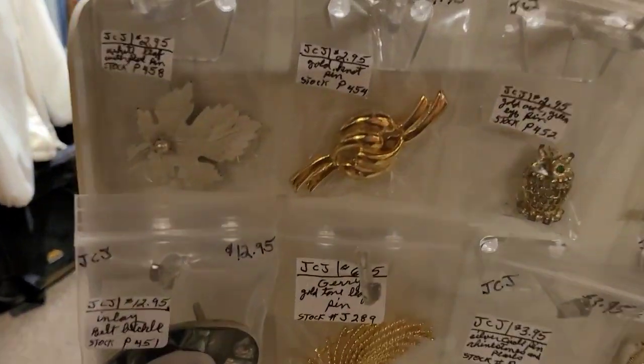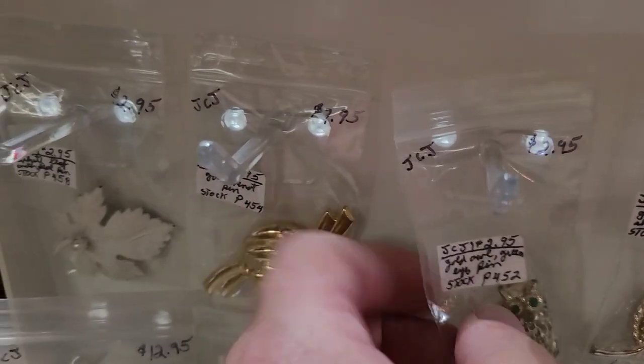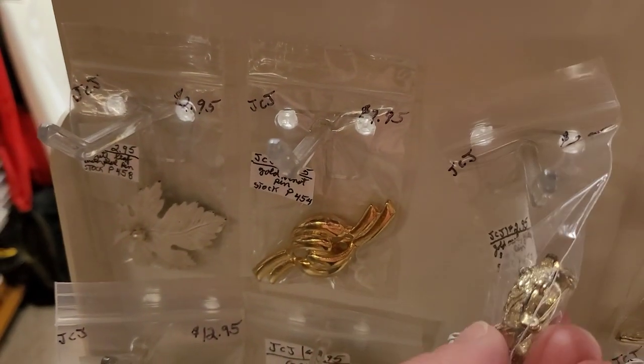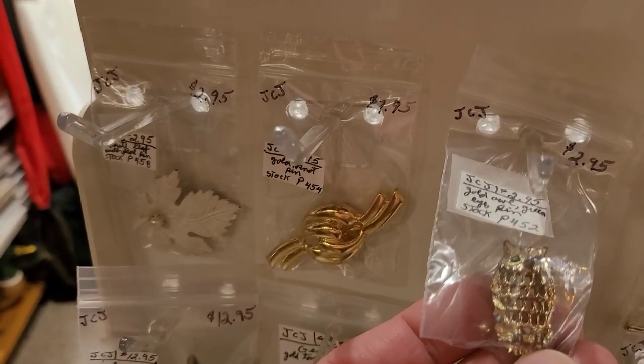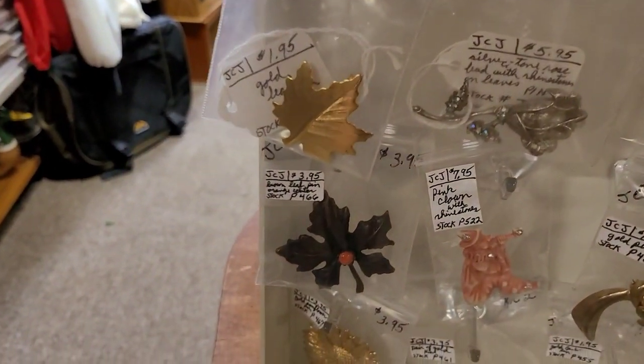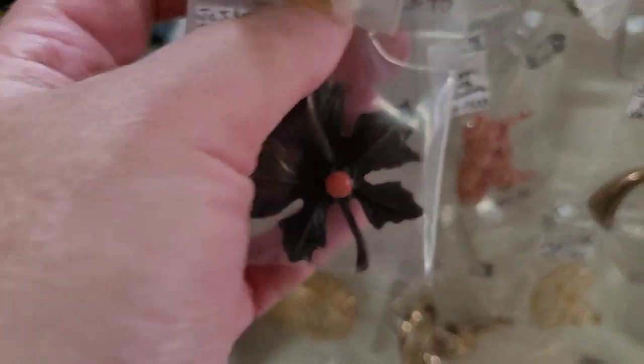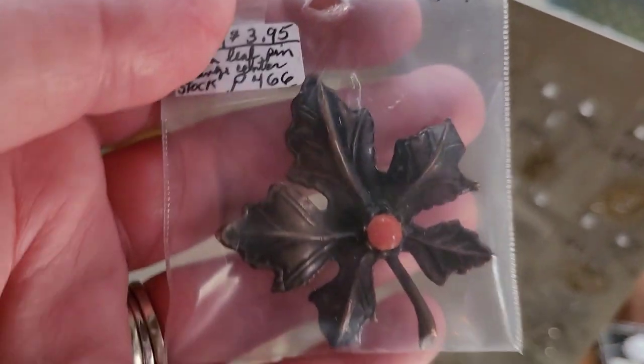Let's see. They should have some more jewelry over here. What else do we have? Oh, there's like a little owl. What's he? Is he a pin? I don't know, a leaf. Oh, this piece looks, I can't see. It's like a copper tone.